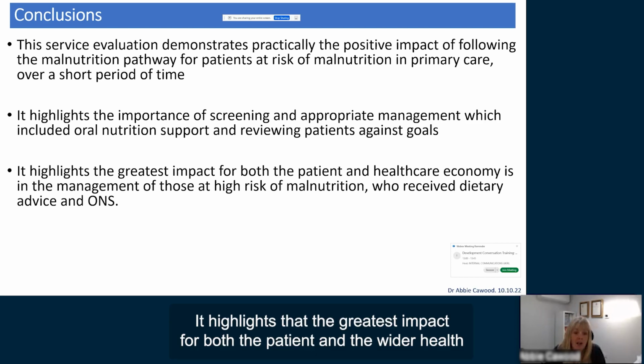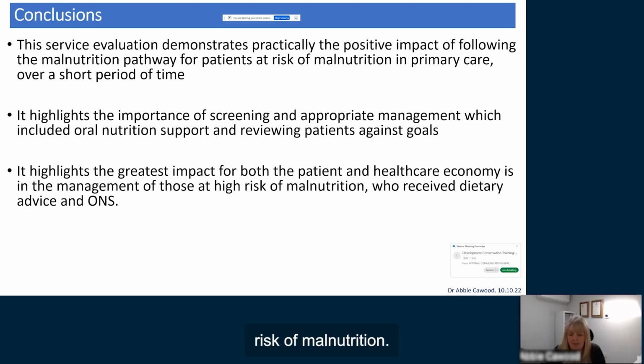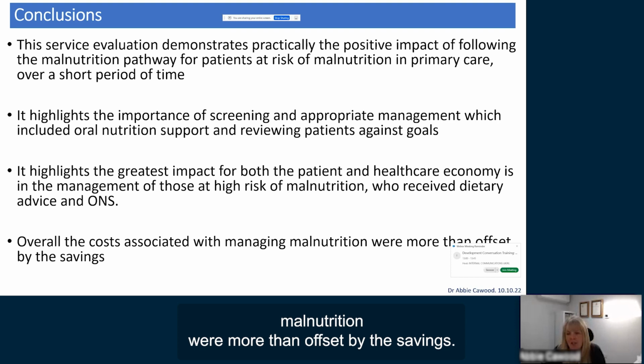It highlights the greatest impact for both the patient and the wider healthcare economy is in the management of those at high risk of malnutrition. And finally, overall, the costs associated with managing malnutrition were more than offset by the savings.